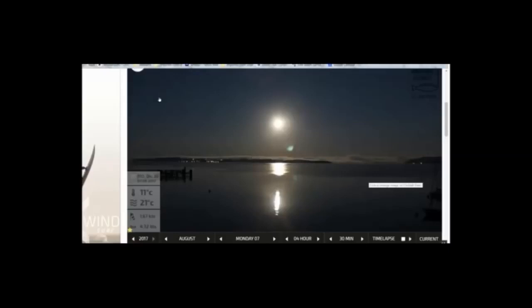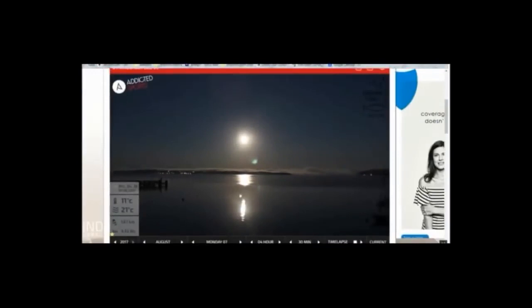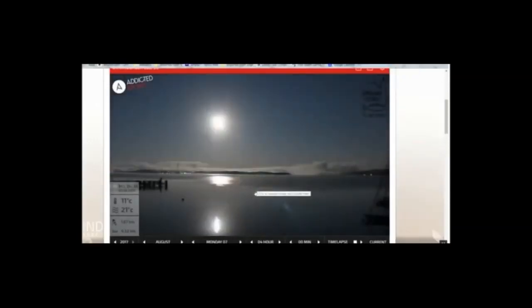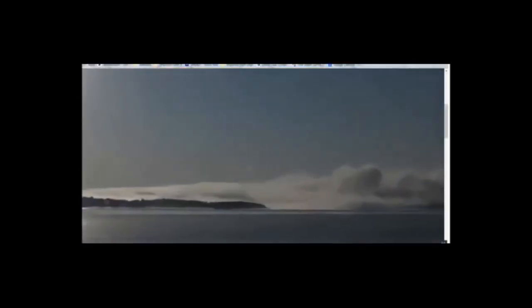This is from addictedsports.com. We can see the moon. This is supposed to be the moon, right? I'd like to leave a link for this. This is crazy, right? And we can see the reflection of the green lens array reflecting on the water. And we can see our interesting object here, that they're hiding.